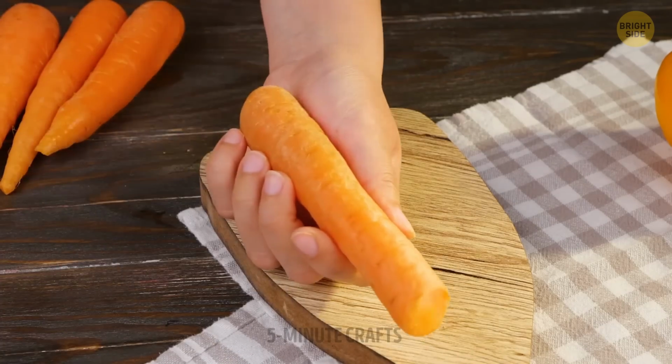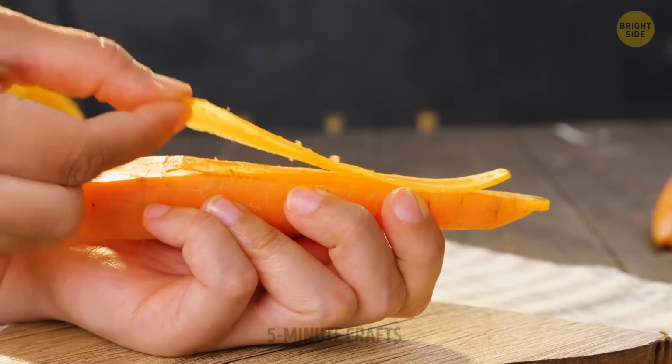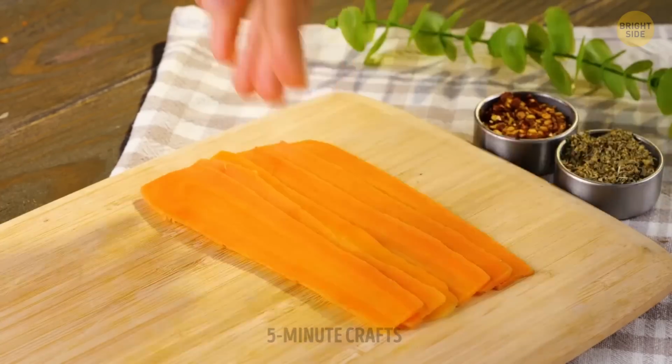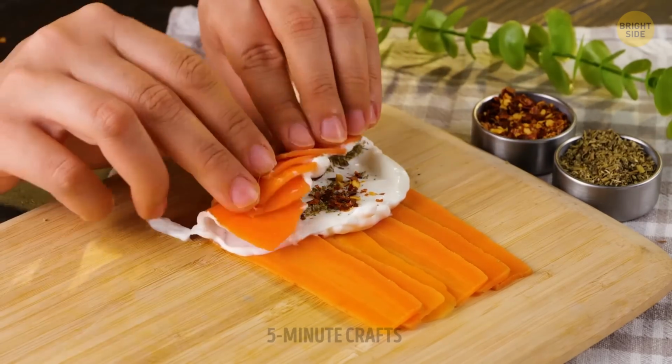Vegetables have a bad reputation, you know. Most people think they're boring and tasteless. But we're here to fix that common misconception. Something can be both nutritious and yummy at the same time.